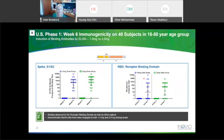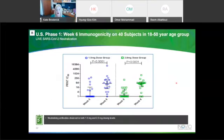These are just different elements of the antigen of interest that we've transcribed. And you can really see that at both doses we're getting very nice responses. And then, of course, as you've probably read a lot about, we believe that neutralizing antibodies play an important role in protection of people from SARS-CoV-2 infection. And you can see here that we generate quite strong neutralizing antibodies in both the dose groups.